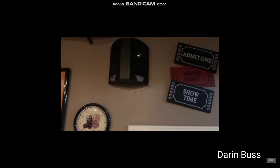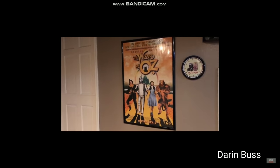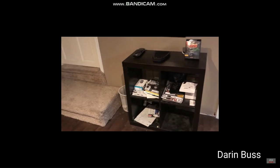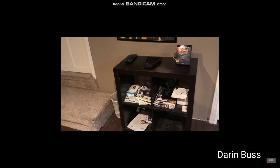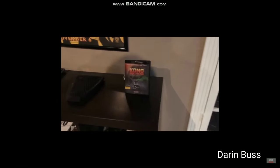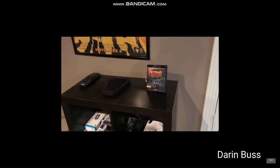The doors in the theater room are a pocket door here and a regular door over here. Some more home decor stuff. Clock. And my Wizard of Oz poster here. And this shelf here is where I have my Harmony 900 remote control. Probably going to go to the Harmony Hub and probably just use my iPad as a remote. In the Blu-ray player right now is Kong: Skull Island. Great movie. Demo is coming up soon for that one.